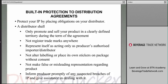So briefly, some of the things you might want to cover in a distribution agreement are placing an obligation on a distributor that they will only promote and sell your product in a clearly defined territory during the term of the agreement, that they will not register trademarks anywhere or at any time. They will represent themselves as acting only as an importer of your product, not as a producer. They will not alter labelling or place their own stickers on packages without consent, and they won't make false or misleading representations regarding your product.